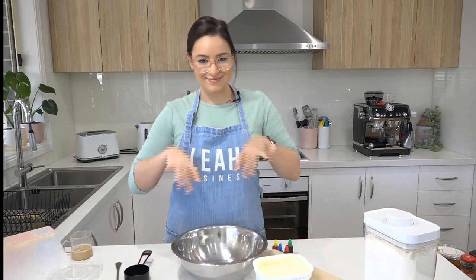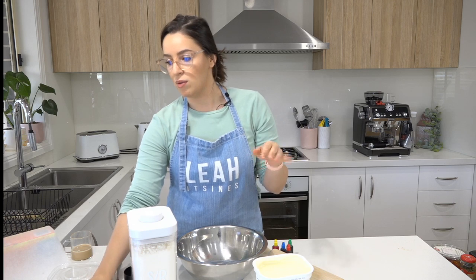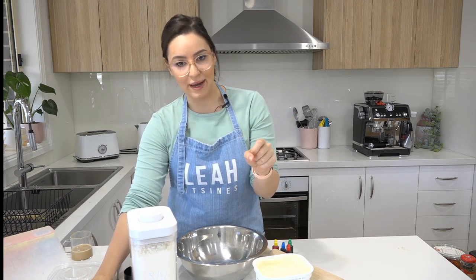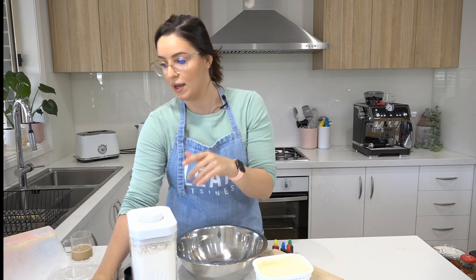So bowl. We've got some self-raising flour. If you don't have self-raising, you can use plain flour with a teaspoon of baking powder per cup of flour that you're using. So you need to use quite a bit.